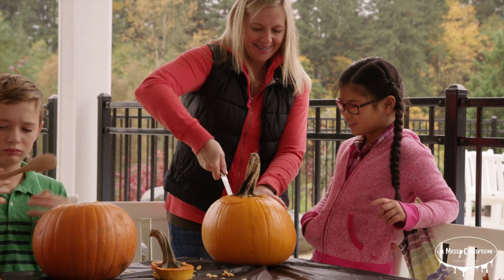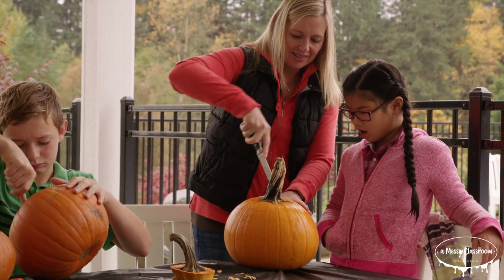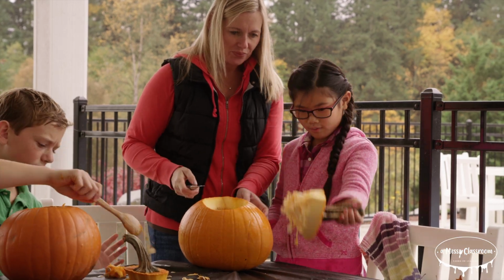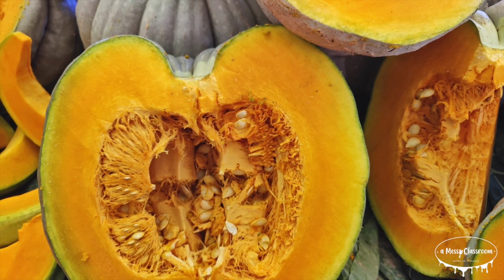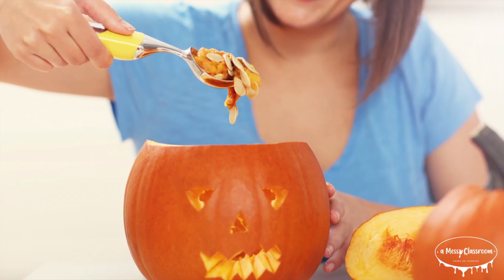First, cut a circle around the pumpkin's stem and remove the top. You want to do this at a bit of an angle so that the top does not fall in when you're done. Next, scoop out all of the seeds and pulp from inside. Don't forget to save the pumpkin seeds for roasting later.